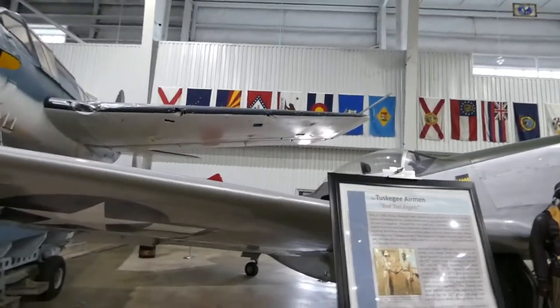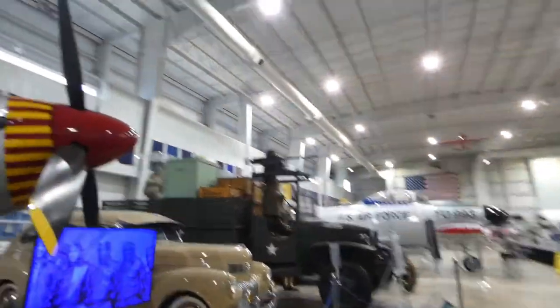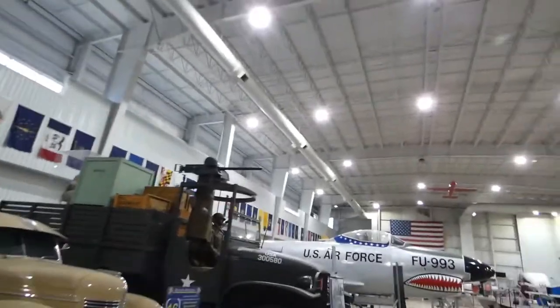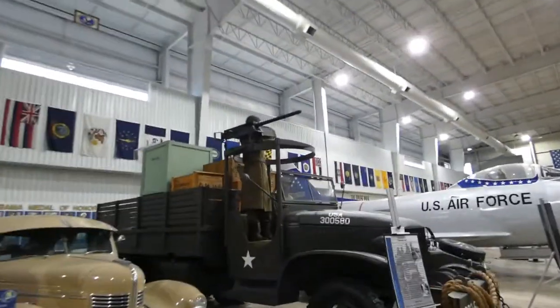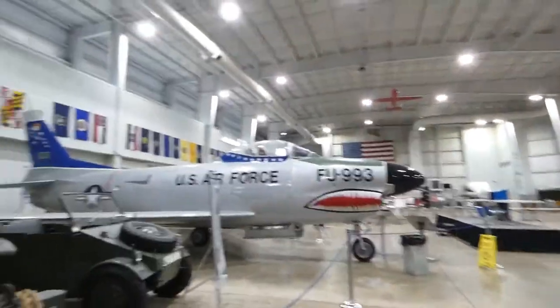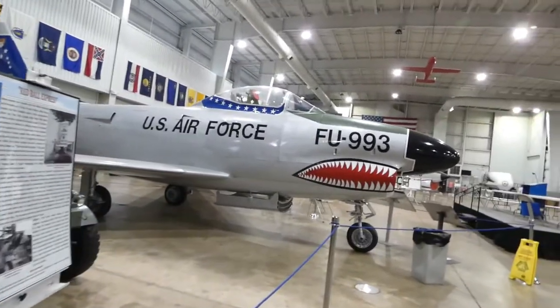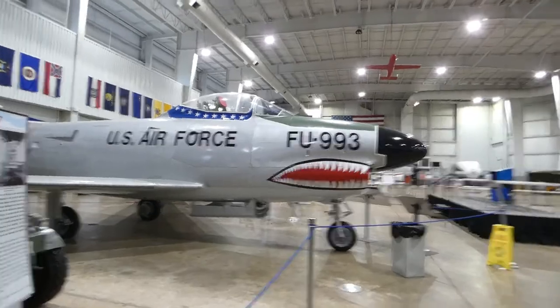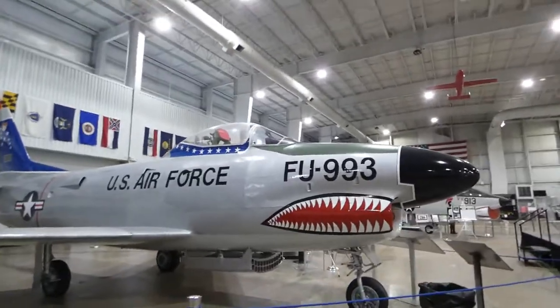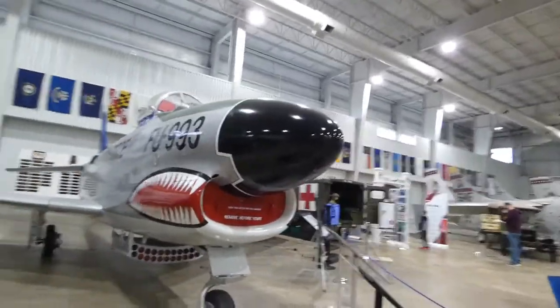Baby, look at that old car. What, baby? She's going to see the submarine. You want to see the submarine? All right, hold on. You can take pictures, baby. You want to go inside it? You want to go inside the submarine? All right, let's go. It's right back there. No, it's outside. Yeah, it's outside.